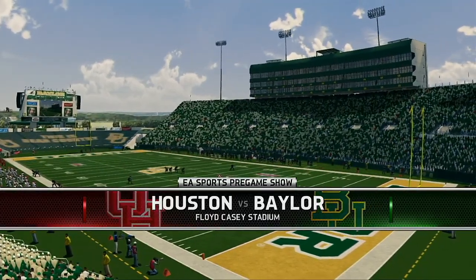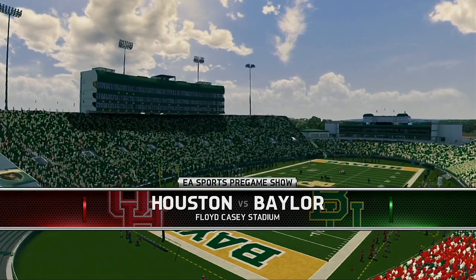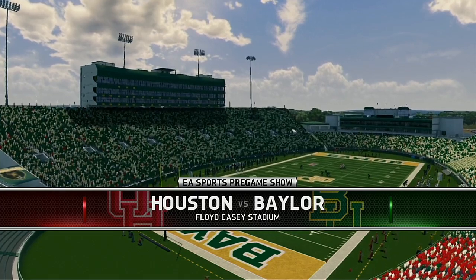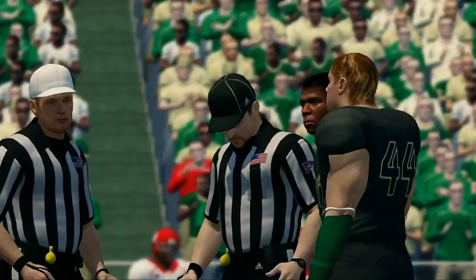And beautiful Floyd Casey Stadium for another exciting matchup of college football. And now it's time for the coin toss, and it's brought to you by Coke Zero. Real Coca-Cola taste, zero calorie. Enjoy everything.